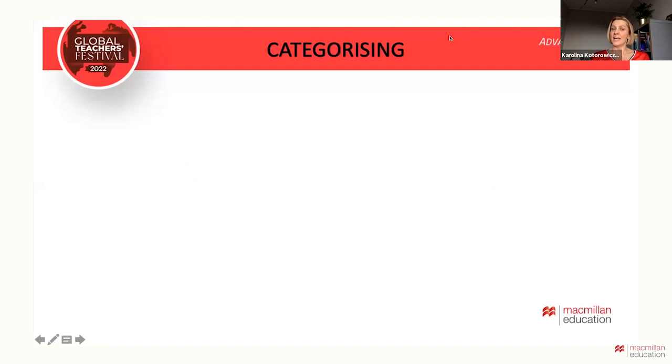Okay, now, let's talk about categorizing for a moment. So, assigning words to different categories. Mind you, basically the idea is still the same. Every time a student assigns a word to a different category, he or she needs to make a decision about it, okay?